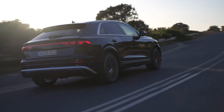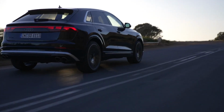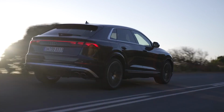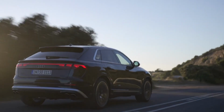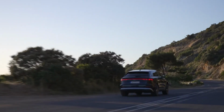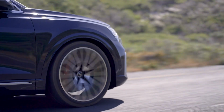The SQ8 TFSI also comes with a range of wheel options, including new 23-inch designs, and has a distinctive sound thanks to an exhaust flap on each tailpipe. The SQ8 TFSI, representing the pinnacle of performance and luxury in the range, starts at €119,500 and will be available from September 2023.